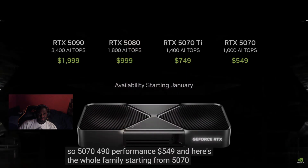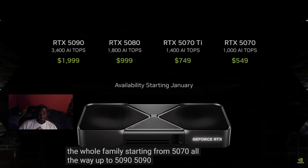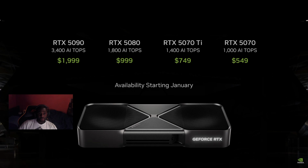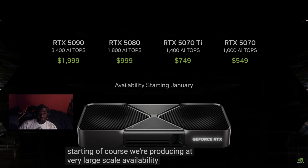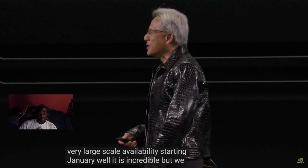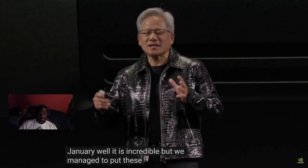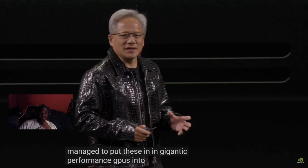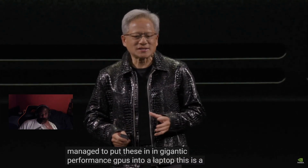Starting from 5070 all the way up to 5090. 5090, twice the performance of a 4090. Wow. Of course, we're producing at very large scale, availability starting January. Well, it is incredible, but we managed to put these gigantic performance GPUs into a laptop. This is a 5070 laptop.